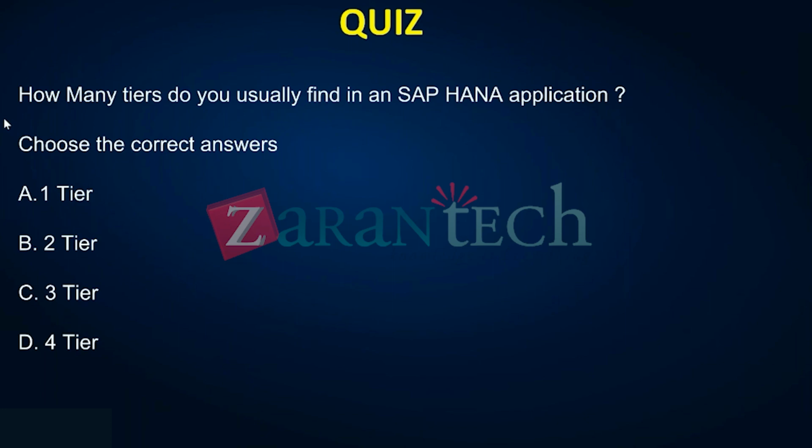We have seen that we moved from R2 to R3, from a 2-tier to a 3-tier system. But what about HANA? Is it a 2-tier or a 3-tier? These are the kind of questions you can find in the certification exams also. Let me tell you, this actually has multiple answers.